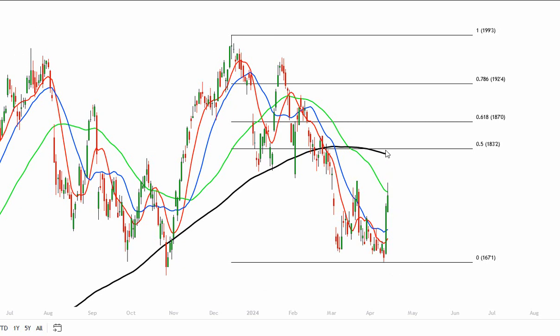If we can get up to the 200, that's our 50% retracement area. That's at 183, currently at 183, just below or just above our 200 period moving average. If you can get above the 200, you can try to go into the golden pocket right here. The golden pocket between the 61.8 Fibonacci and the 78.6 Fibonacci retracement of this decline. The 61.8 Fibonacci is at 187, the 78.6 Fibonacci is at 192.5.